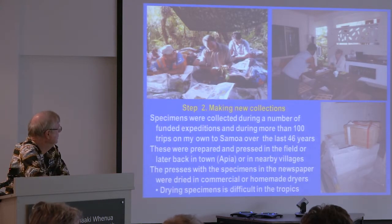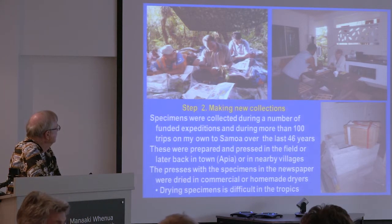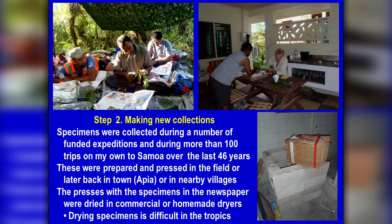Second step, making new collections. This picture on the top shows my Fijian colleague, Isaac. We're working, this is just about 3 or 4 years ago. So sometimes you have to prepare the specimens in the field. So you collect the specimens, and if you don't go down, you don't want to leave them around in bags, so you have to fix them up in the field. In the better situations, we come back during the day or in the afternoon and have much better conditions to dry the plants. Now, the hardest part of making the specimens is finding a dryer.